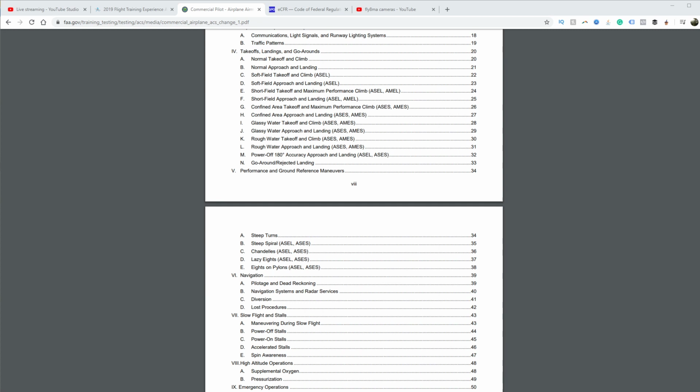so it's a great thing to have. It's another certificate to put in your pocket. Wonderful thing. If you ever lose your medical, you can fall back on that. So I think there's lots of pros, not a lot of cons there.